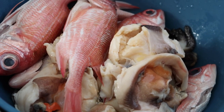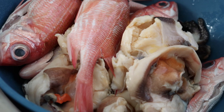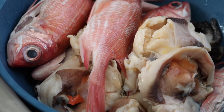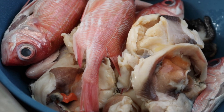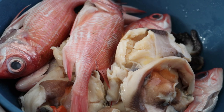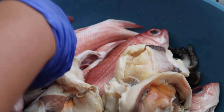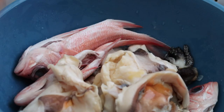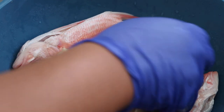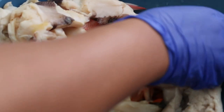I'm not really a fish person. I like salmon and fillet, but the type of fish here, I had a bad experience with them. I'll eat fish soup and steamed fish, but fried fish I won't really reach for first. So we're putting three fish in the pot. Three is enough? Yeah. Three fish and how many pieces of conch?